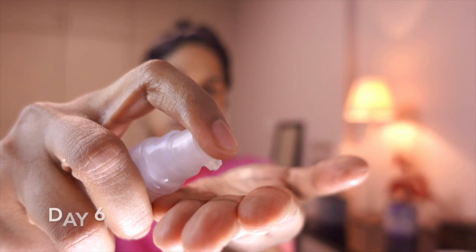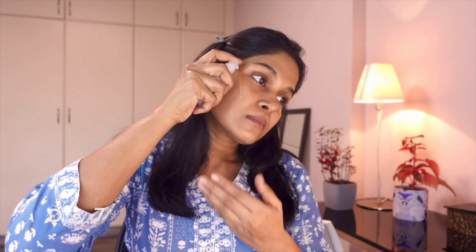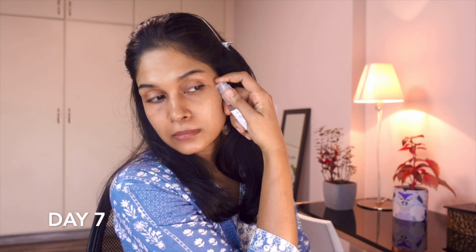Day 5, 6, and 7. I continued using the serum through day 5, day 6, and day 7. And to be honest, I did not notice any major visible change in my skin. That said, it stayed consistently lightweight, non-greasy, and most importantly, it didn't cause any breakouts or irritation. And for sensitive skin like mine, that in itself is a win.